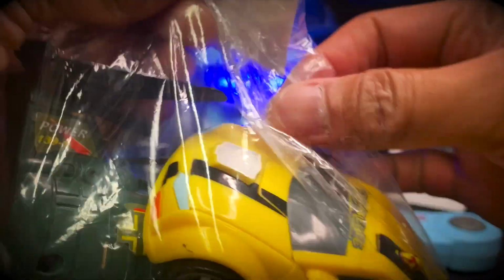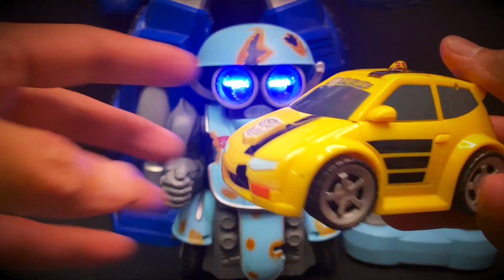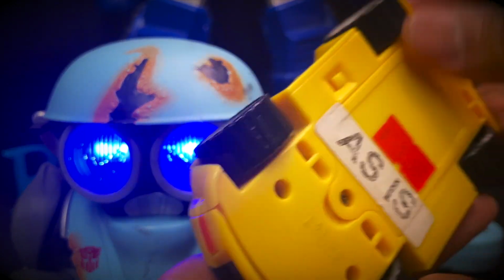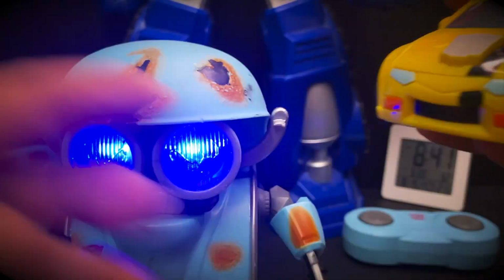Okay, let's get right back to opening this guy up again. $3 Canadian for this. It's a little too expensive, and I'm not really sure what this is. It says as is. Oh, whatever. It even has a price tag. Oh, whatever. Too slow. Oh, that's pretty cool.